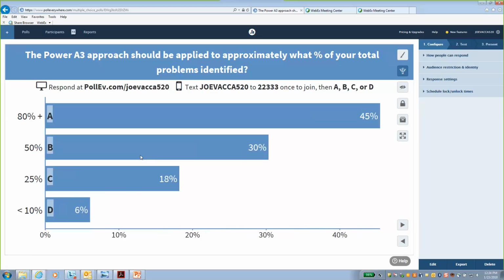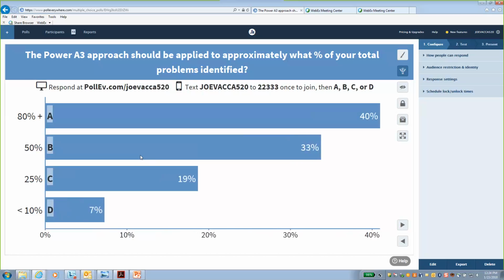Oh, this is great. Rapid movement. So it looks like 80% plus and 50% are the bulk of the responses. I'll give it 10 more seconds. Okay, in the interest of time, and I'll leave Q&A open at the end again, this actually surprised me, and it's the second time I've asked this question to a larger group and got this response.